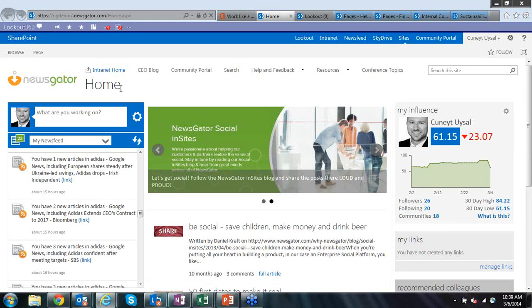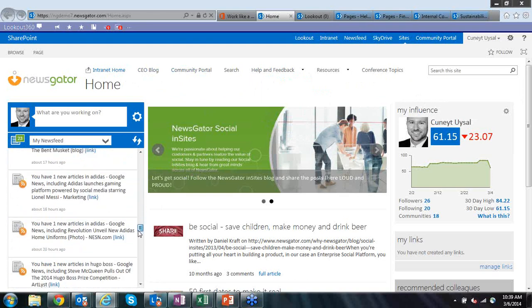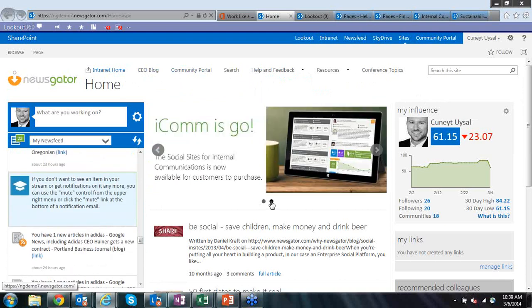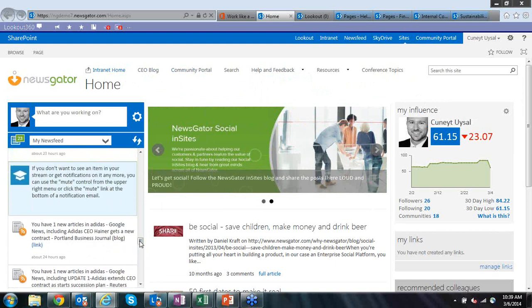You can see the internal communication solution has actually been running, and so this is what it looks like on the home page. And you can see some cool things, and I'm just going to point out what's very unique. Here in the social stream on the left, you can see we've got a nice integrated view where if there are, say, new news articles here in our little feature rotator, they'll automatically publish up from site publishing in SharePoint to news articles here in my newsfeed.